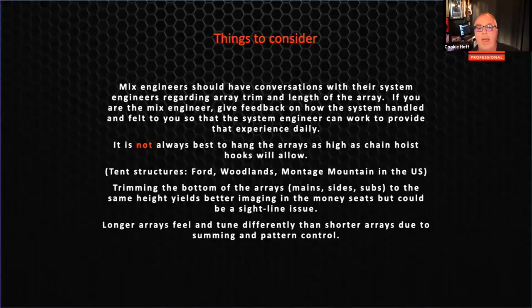SEs are always taught, oh, hey, get the PA up as high as possible. That way it's an even coverage and all that stuff. Okay, but that's in an open area, open air or an arena. If you have a physical structure in front of your PA, you don't want to be hitting that. That's the whole point of line arrays. Point the speakers where it's not going to reflect off the building.